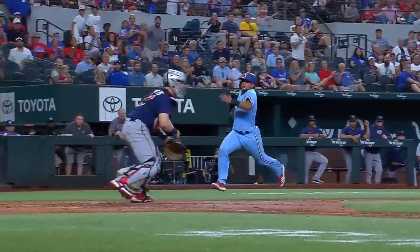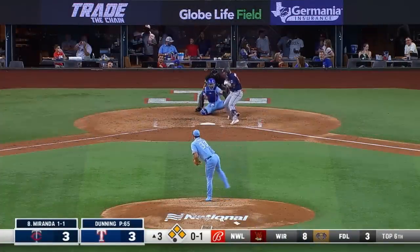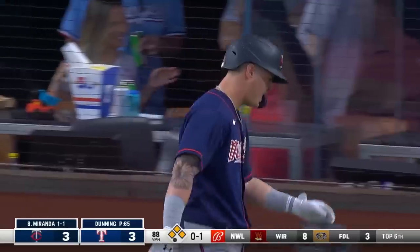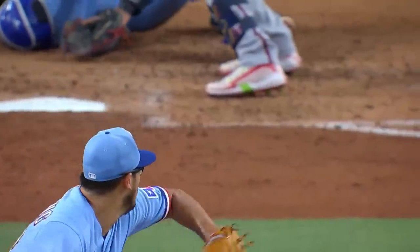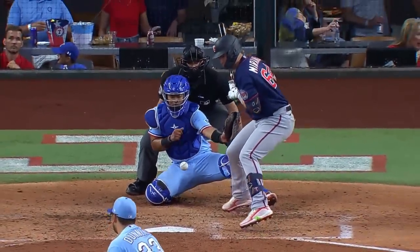Scoring easily. The Texas Rangers put a 3-spot up on the board and tie it all up. And he's now walked Polanco, Kirilloff, and Gordon to load the bases, and Jose Miranda coming up. And that got him. And it'll bring in another run, and we'll see where it got him. On the forearm, it appeared. Yeah, that's that sinker right there. Got him right in the forearm. He's got the elbow guard on as well.